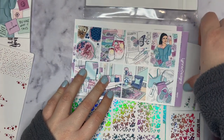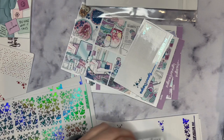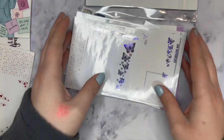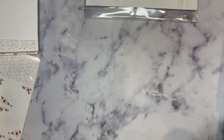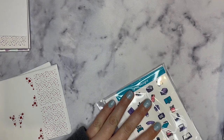So I got the tall box in the blue, and then I got the double box in the purple hollow. So it's going to be fun. It's going to be super cute. I can't wait. I don't think I've ever been that excited for a kit in a hot minute. So thank you, Lynn, for that, because that's a gorgeous kit.